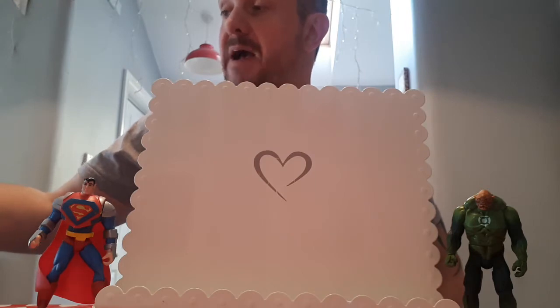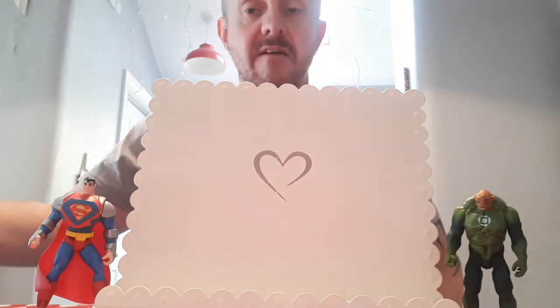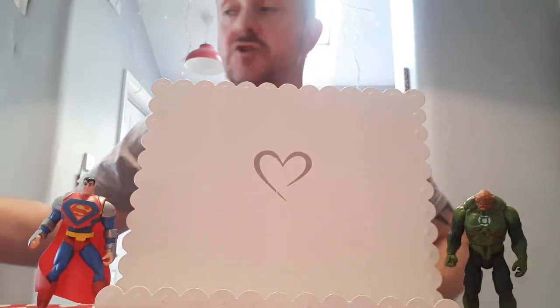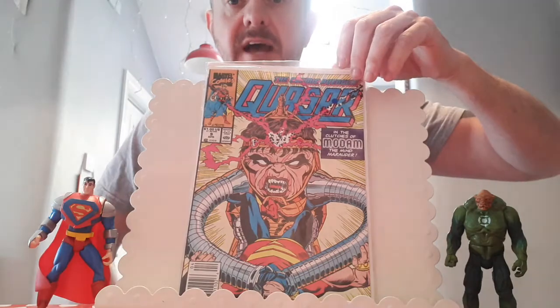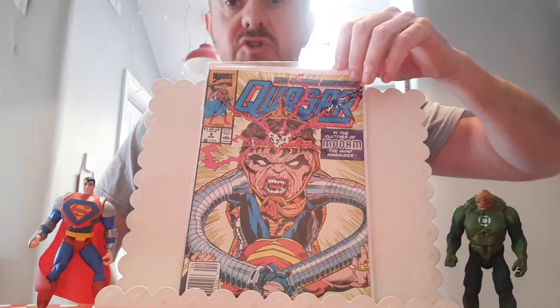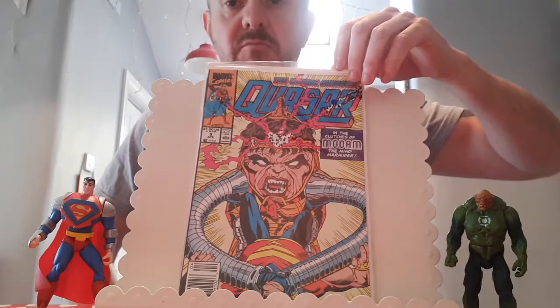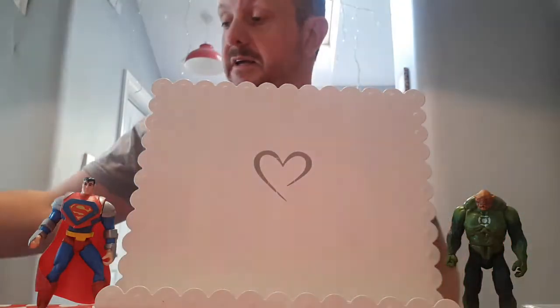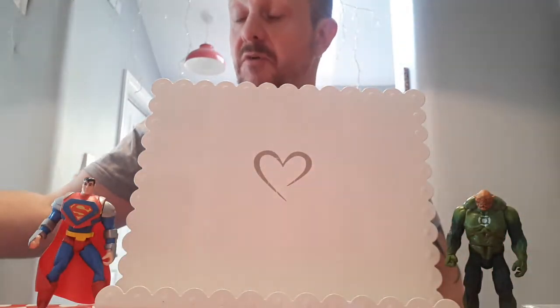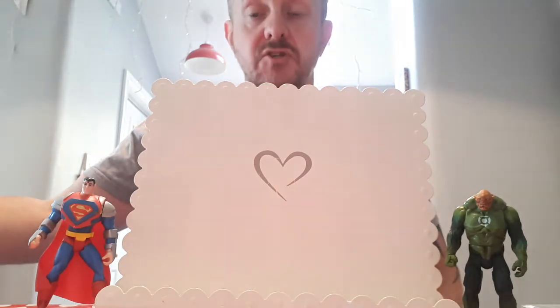Paid £1 for this one in the Imaginarium in Weston-super-Mare. This is Quasar, issue 9. This book got quite hot because it is the first appearance of Captain Atlas, who was one of the Star Force in the Captain Marvel movie in the MCU. Yet another copy, my third copy. This book will heat up very soon, guys.